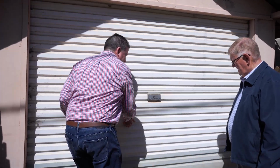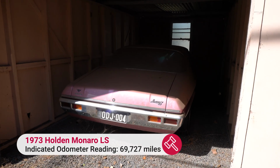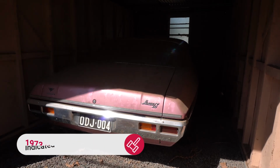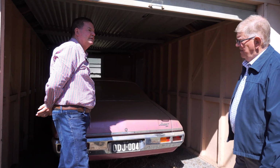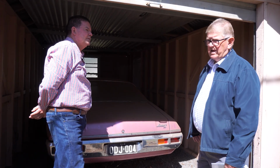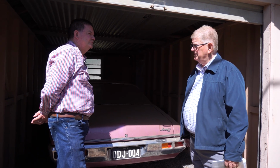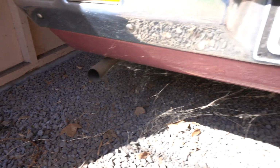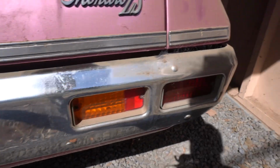And so this car hasn't been out of the shed for quite some time, has it? Some years. Unfortunately, I don't know why he hasn't driven it in that time. I think it may have something to do with his health. He just didn't want to take it out. But the amazing thing is it's still got the original registration number plates on, and it's still registered. It has been continuously registered.